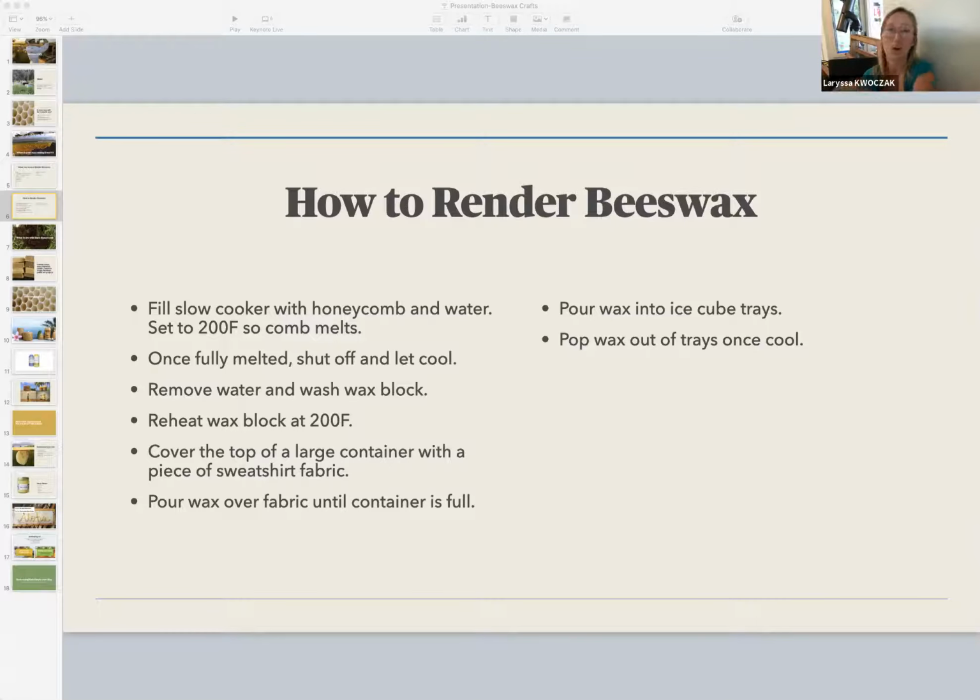Now, some people will also boil it in a pot outside, and that is an option. You just really need to make sure you're out there and you are checking on it. It's really hard to regulate the heat on that, and beeswax is flammable, so it's usually just not something that I really recommend people to do, but it is another way that you will see some people doing things.